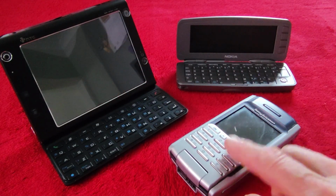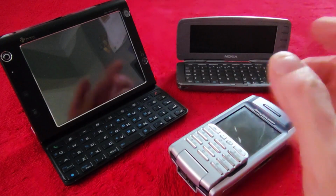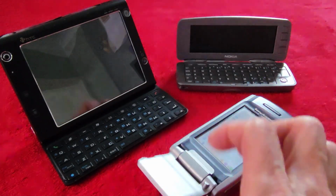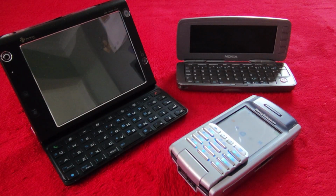And then this one is fantastic just because it's a Sony Ericsson that does this. And there were later models, obviously, where you could do that as well. But yeah, I can't pick between them. So it's over to you. Which one do you like the look of the best?